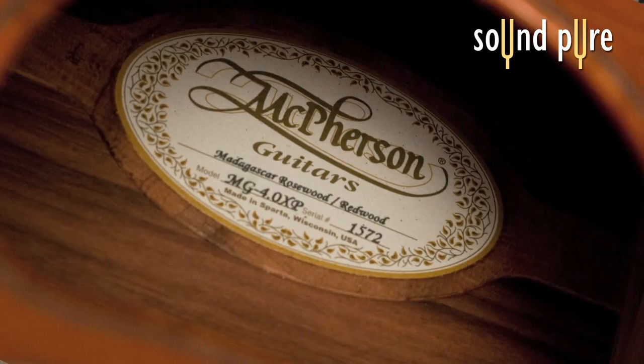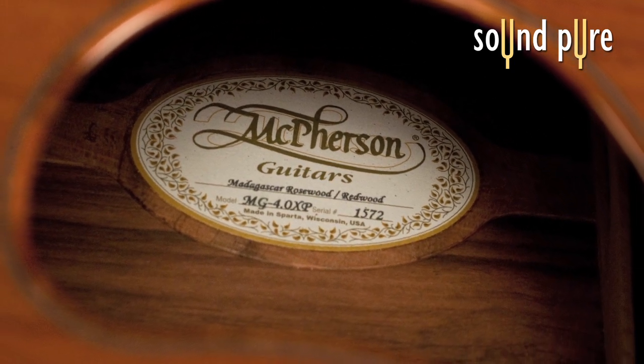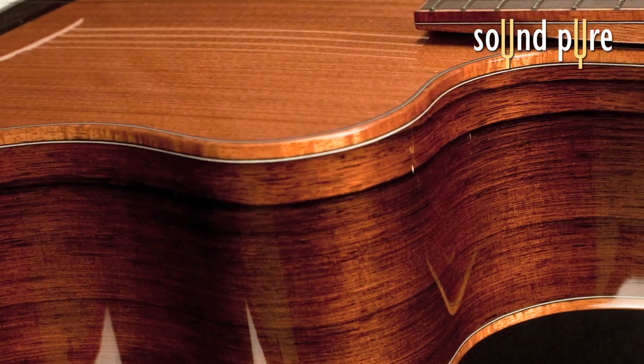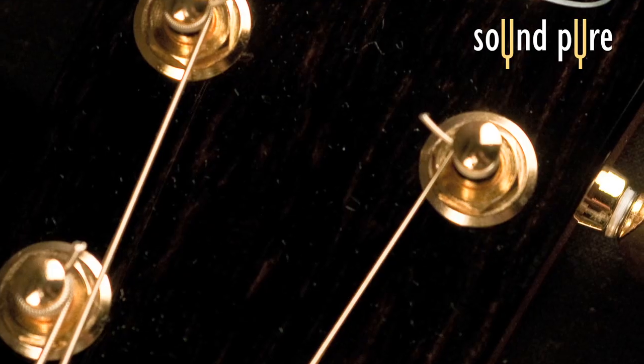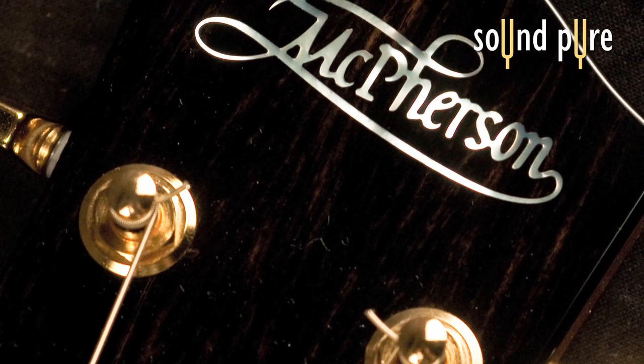By design, McPherson guitars have an incredibly even feel from the lowest note to the highest. The unique offset sound hole provides more low end to the player, while keeping things more balanced for the listener or microphone. It's quite a star in the studio because of this consistent evenness.